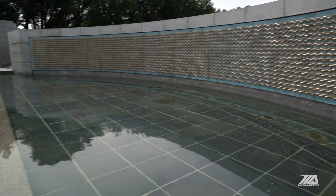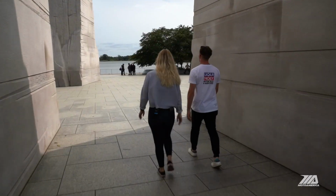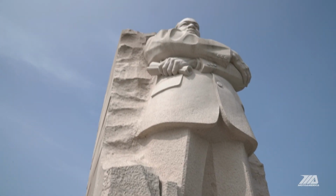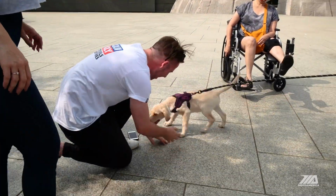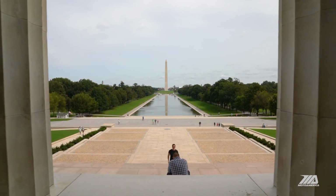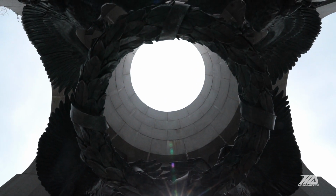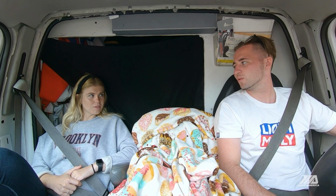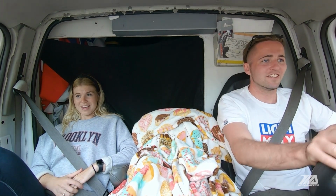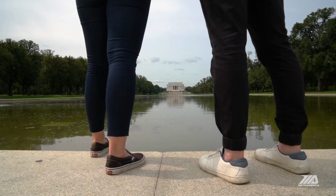Wow. What was my favorite monument? I honestly like the Martin Luther King one. "Out of a mountain of despair comes a stone of hope." That was really cool. The whole area over there with the Washington Monument and Abraham Lincoln, you've got the World War II Memorial, which kind of puts it in perspective. It's impressive to see Abraham Lincoln. They carved that whole thing out of marble, and it's so good. To walk around with you and get to explore, that's like the best part with us.